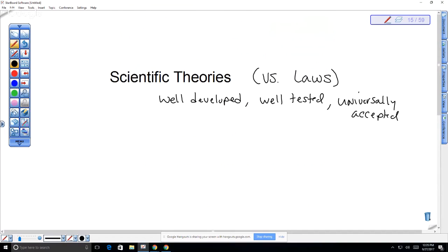So scientific theories are not the same as the way we use them. When we talk about the theory of evolution, it's not like we just have this hypothesis that things change over time. It's really a well-developed, well-tested, and universally accepted idea, okay?